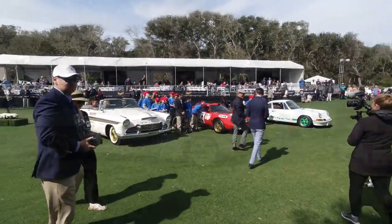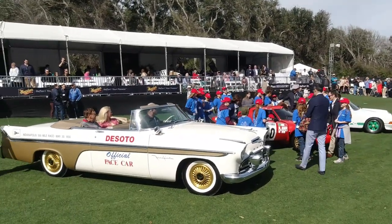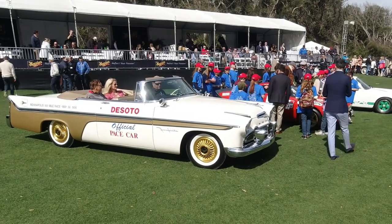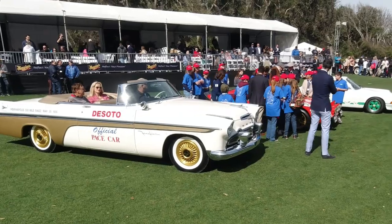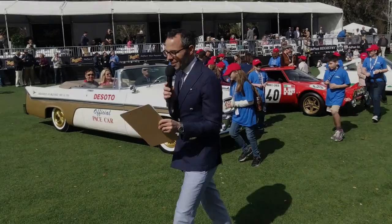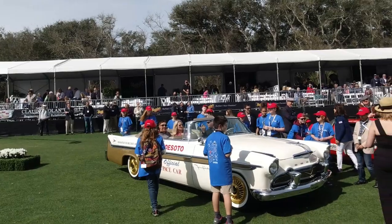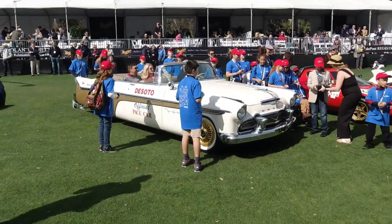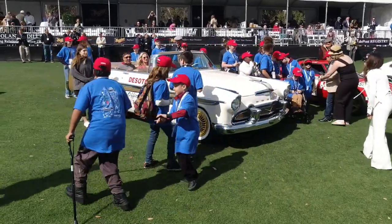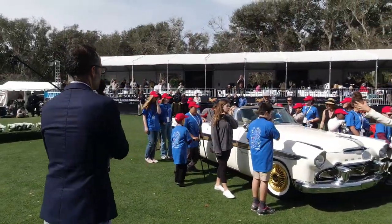Who's first, who's second, who's third? John Campion, your 1975 Lancia Stratos Group 4 car has been chosen as the second place finisher in the Youth Judging Award. Mikhail is handing over the trophy. For the Hagerty Youth Judging Award winner is none other than the 1956 DeSoto Pace Car, the Indianapolis 500-mile pace car from 1956. Congratulations, Hagerty Youth Judging Award.